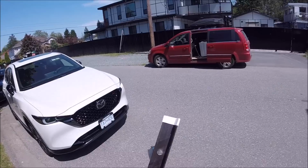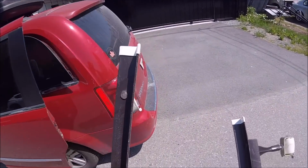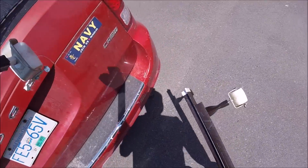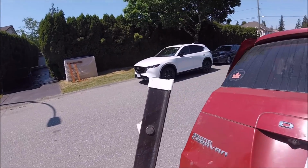Grass is just drying out like crazy. This weather sure changed pretty quick. Went from feeling like fall weather to direct summer.